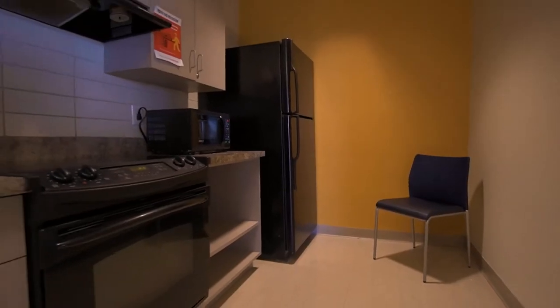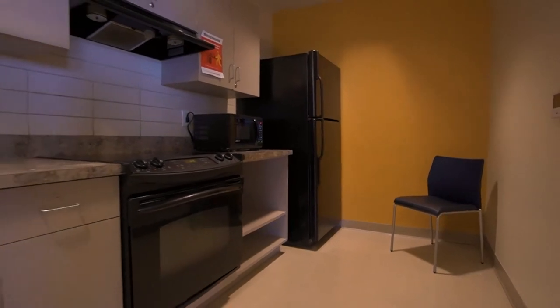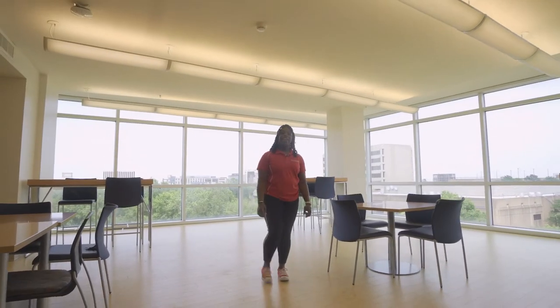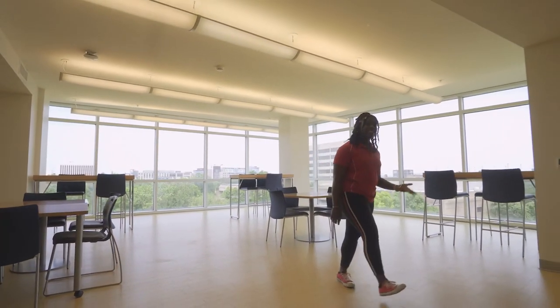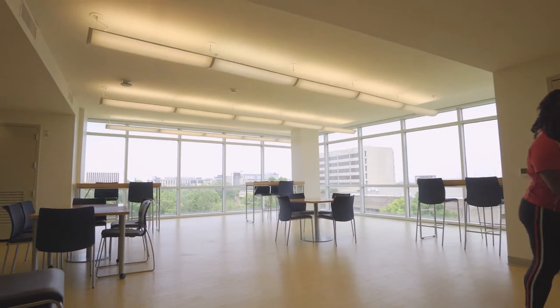Each floor features a kitchen with a refrigerator, stove, and microwave. In addition, each floor has two large study lounges with dry erase boards and community televisions. Let's check out the rest of Cougar Village 1.